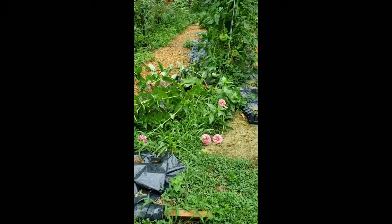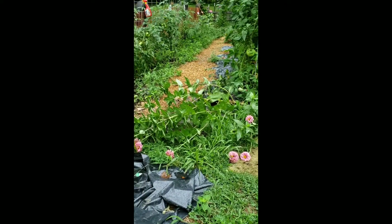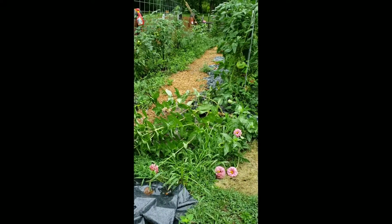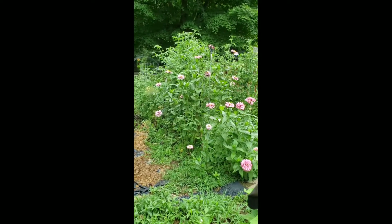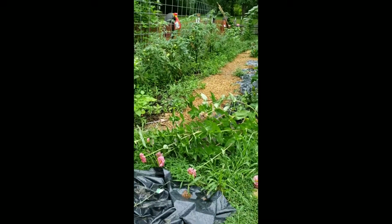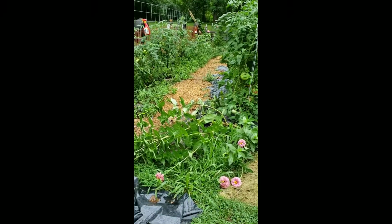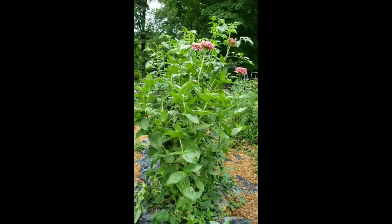So a little sad to see this. For some reason the zinnia has just tumbled over and is laying on the ground. Last night when I came out here, it was big, beautiful, bushy, and now it looks like that. So I've gotta prop that up, take care of that. Okay, I have got this propped back up.